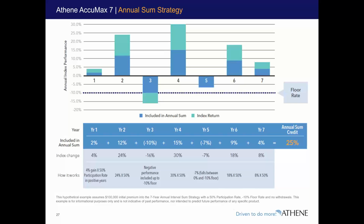Now this is really noteworthy because obviously there's a lot of people that think the market is overheated. And if you'd have started a contract back in March of 2008, which was essentially right when the market was getting ready to get hammered, in that first year, the S&P would have been down almost 48%. But in the annual interval sum, you would have been capped at that 10% loss. Then the next year, the S&P recovered and was up 68.6%. You would have captured 50% of that, or 34.3%.